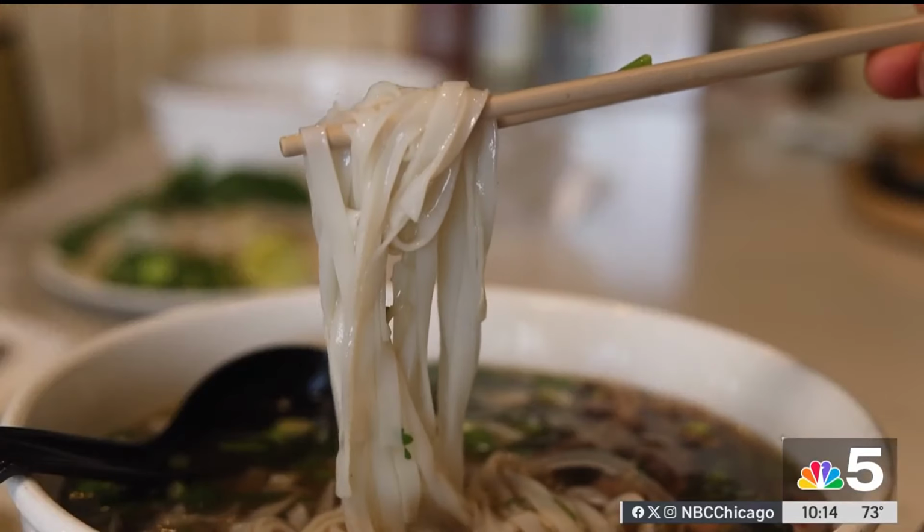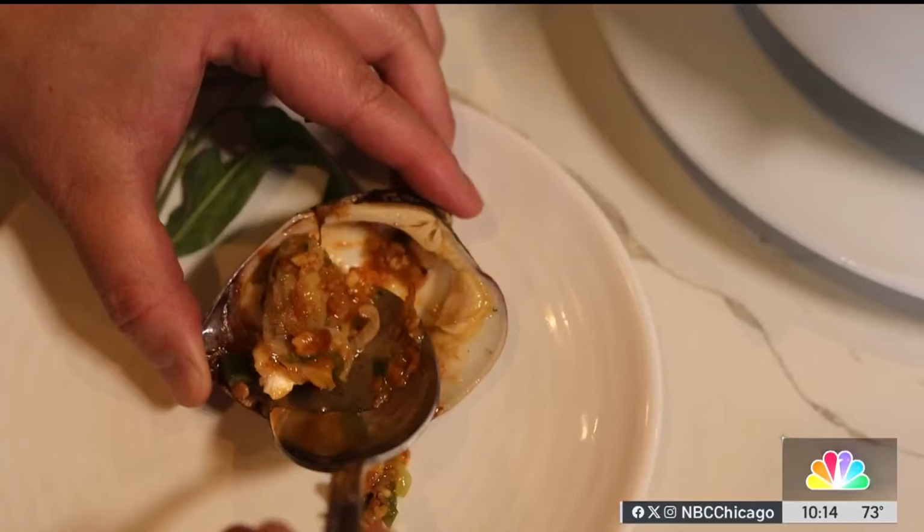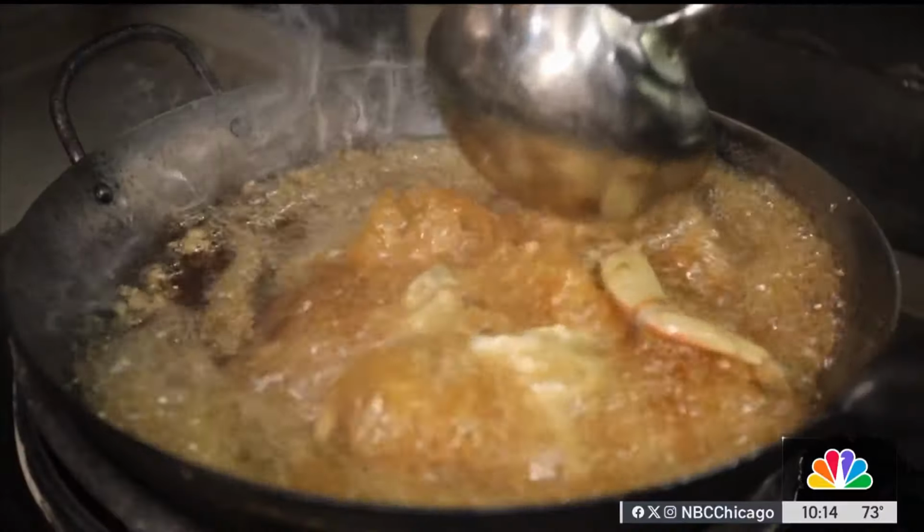Here we use fresh noodle. We can't make it here yet, so we import it from California. Normally in other places they use eye of round, the cut, but here we use beef tenderloin. Beyond the soup, there are dozens of seafood options, most of which are grilled, fried, or tossed in a wok.